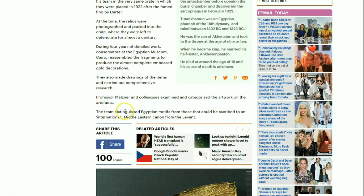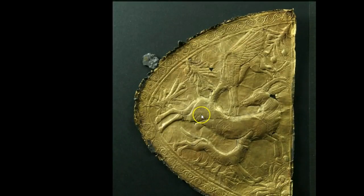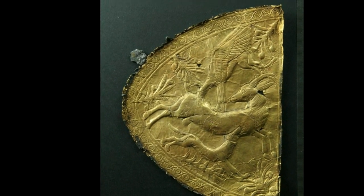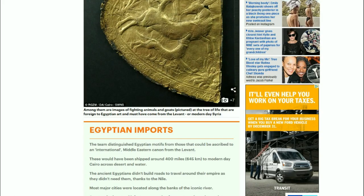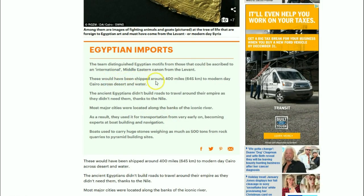The team distinguished Egyptian motifs from those that could be ascribed to an international Middle Eastern canon from the Levant. Look at that, and this one shows some great detail in that piece. Beautiful. And now we know that that was done up in Syria. Very nice fighting animals pictured there. Very interesting indeed. They would have been shipped around 400 miles to modern-day Cairo across desert and water.